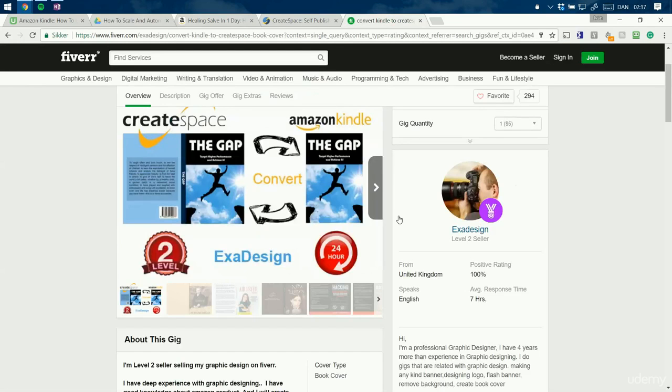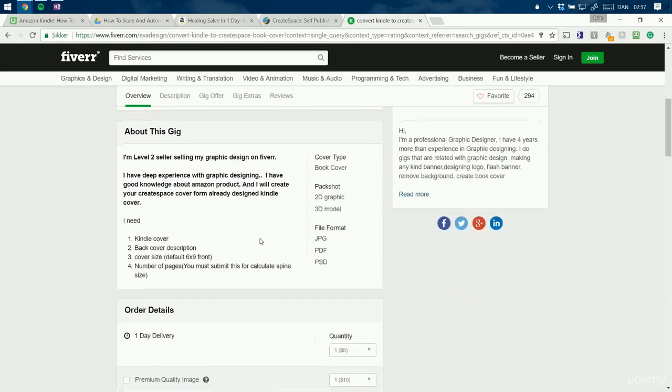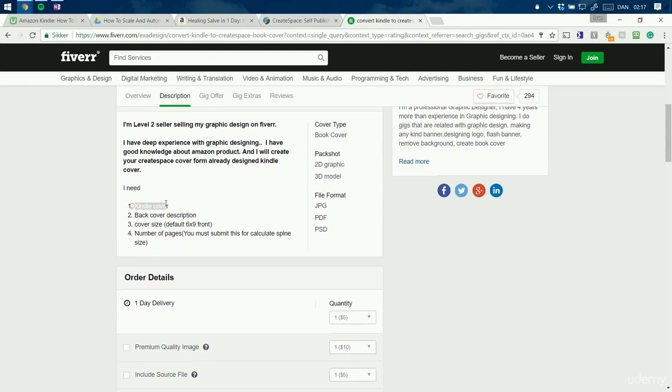So there's one thing you need to know though when ordering here. They need the Kindle cover, they need the back cover description, they need the cover size, and I do recommend the 6x9 front cover, which is what Amazon CreateSpace recommends as well. And then the number of pages. They need this because the book needs to have a certain thickness, and the book cover must represent this as well. So you need to know how many pages the book will end up being.